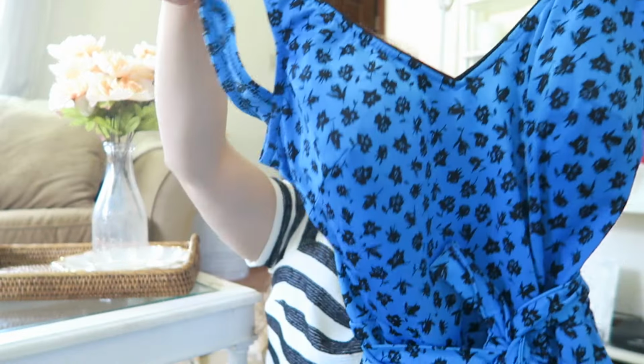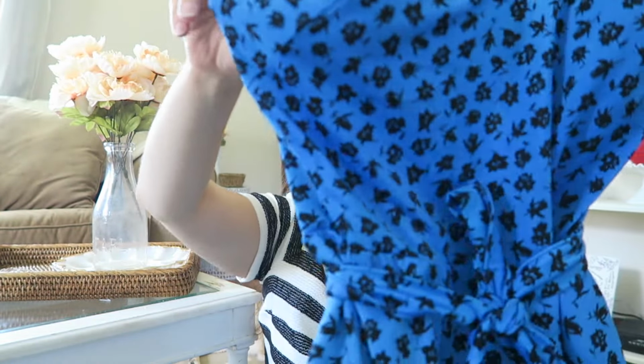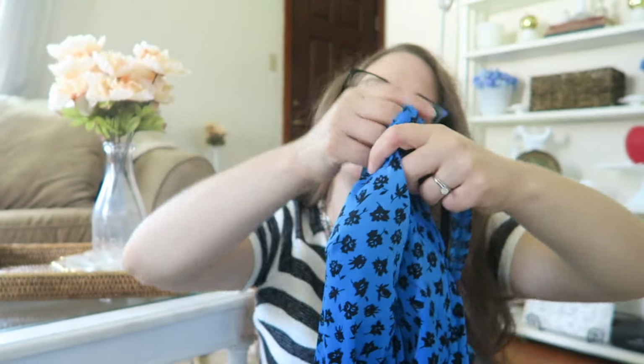So then you can tie the waist. Obviously my waist is not that tiny, but you can tie the waist and it is just so pretty. Another thing I love about this is it has this really pretty black trim all along the top. So I thought these were such a great find. They were only 25 cents a piece. Seriously, such an awesome steal for such a beautiful vintage piece of clothing.